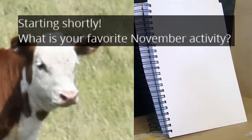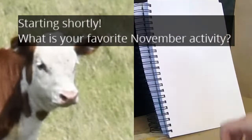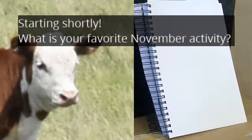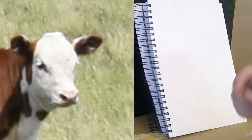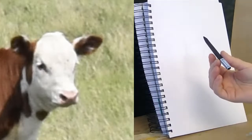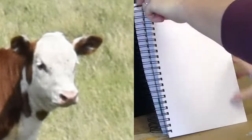And I thought it'd be really fun to draw this little baby cow in more of a portrait. Excellent. Oh, and let me get rid of that text on the cow. And there we go. Okay, so I have grabbed charcoal, sort of randomly.